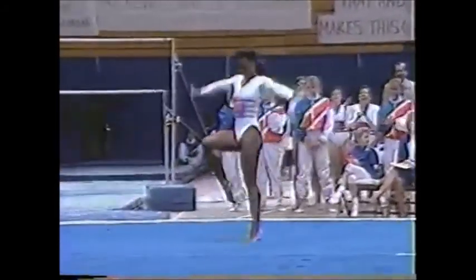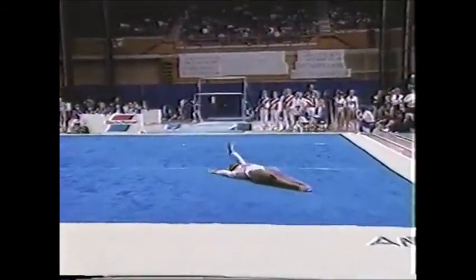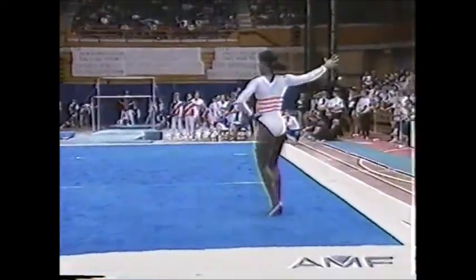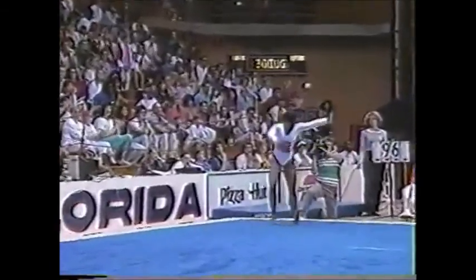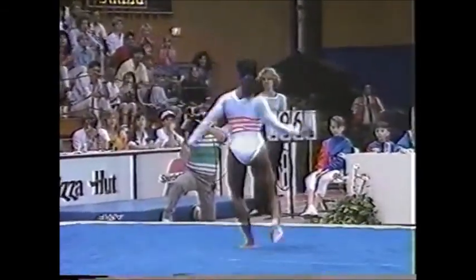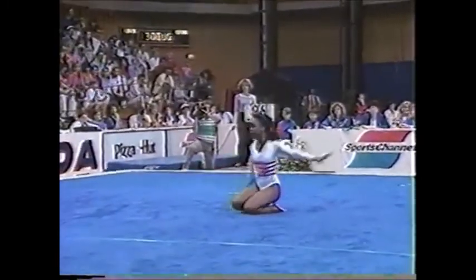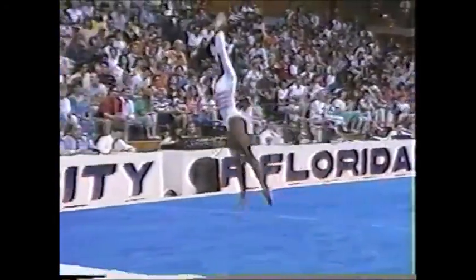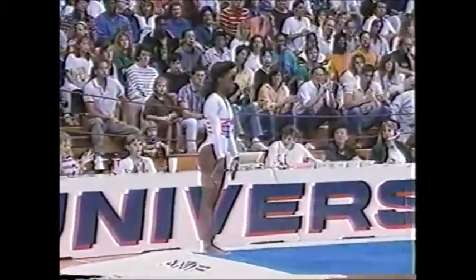Oh, outstanding opening, layout double pike. Just caught a glimpse of her mom up there in the audience. Can't get too anxious. She still has halfway to go. Middle tumbling pass, double twist. One, Dave. Double back to end.